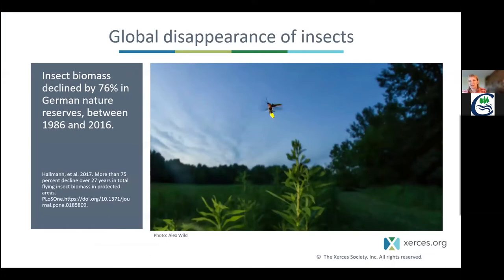Despite the real importance of insects, we're in a period where so much decline and disappearance of insects is being documented. I've got a firefly pictured here, or a lightning bug. That's a little bit of a teaser that this is one of the soil invertebrates that I'll be talking about later. But just a takeaway here from a study that measured insect biomass declined by 76% in German nature reserves in the period between 1986 and 2016. And this was in nature reserves where you'd expect invertebrates would be doing better than in other highly altered areas. So it's really concerning trends, whether it's bees, honeybees, wild bees, butterflies, all these patterns are paralleling each other.